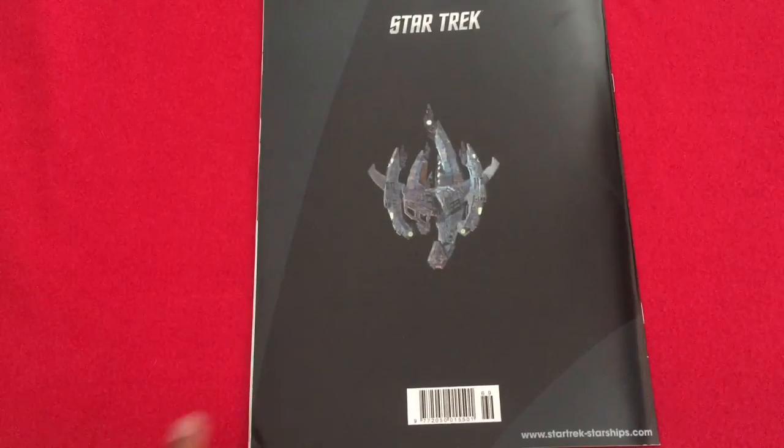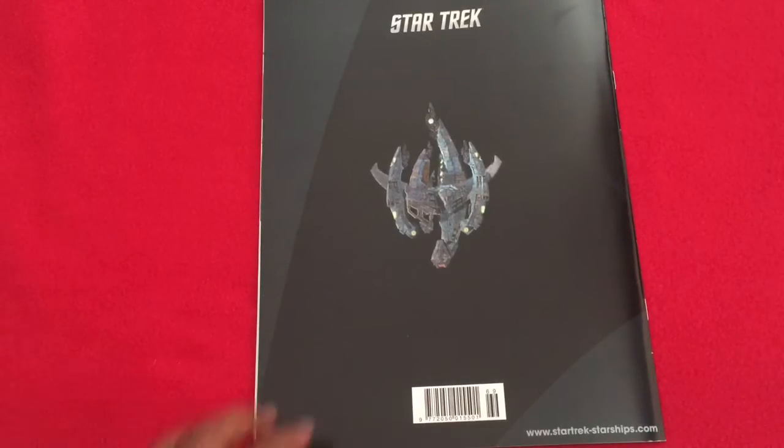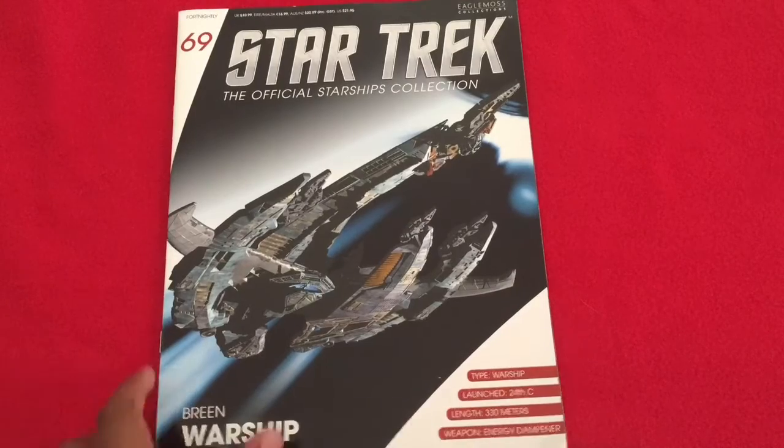So, ending the magazine, we have an image of the ship there on the cover, on the back, which looks pretty cool. So yeah, that's the magazine. Not too bad this time. And let's put this aside and get to the ship.